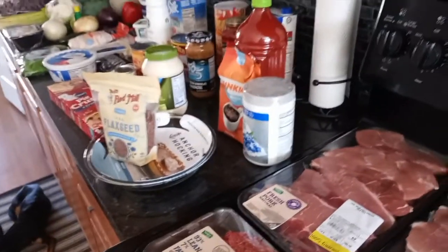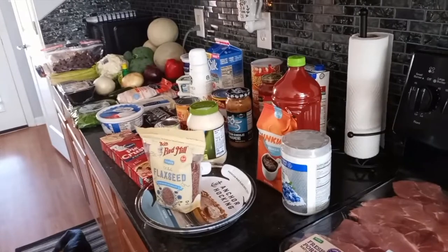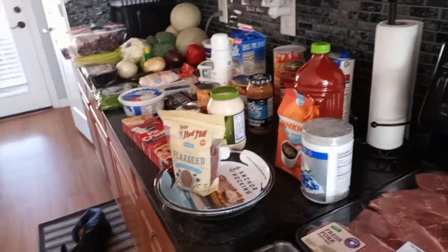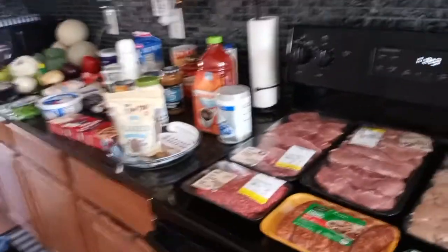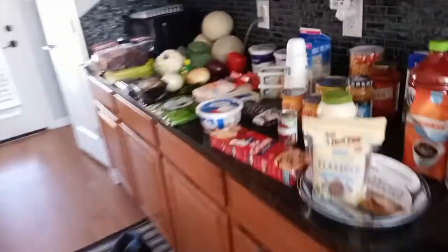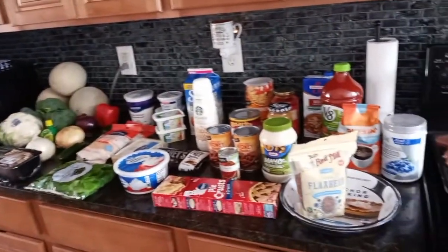So in total, I was over about $30. So I came at $180 for all of this. But this is going to be feeding us for 3 meals a day. So it is going to be pretty good. So let's go ahead and let's just get started doing what we got to do.